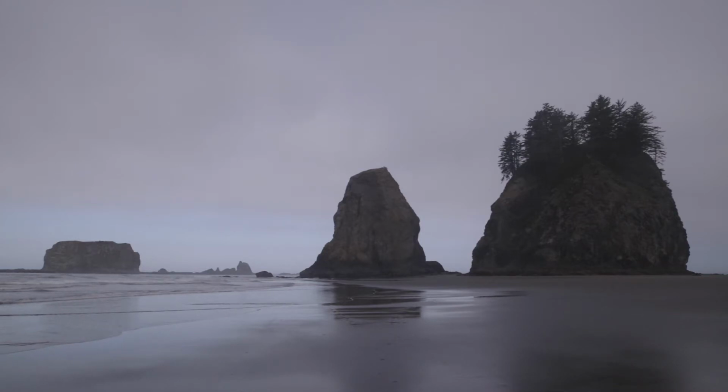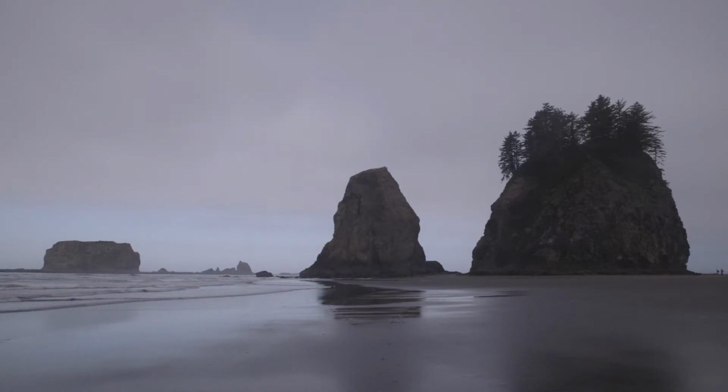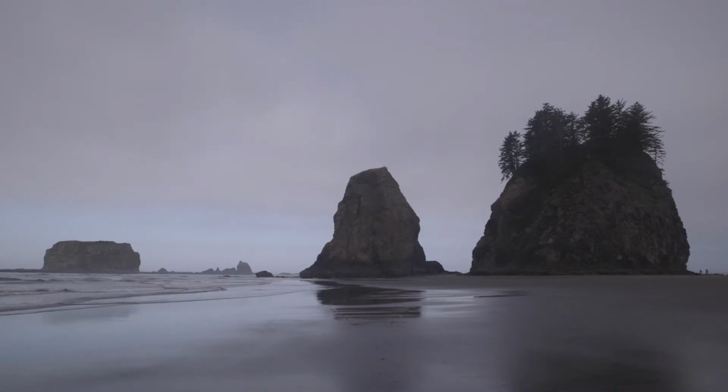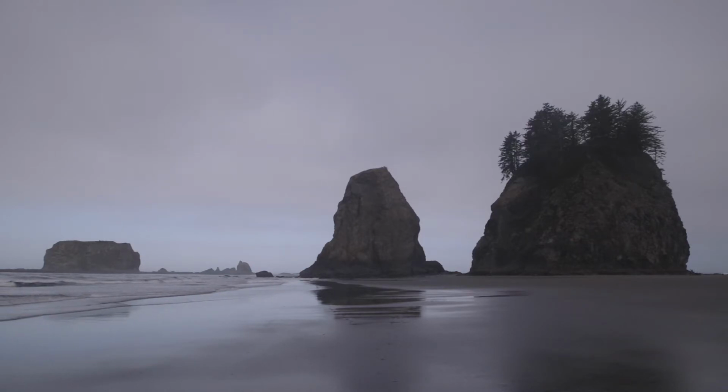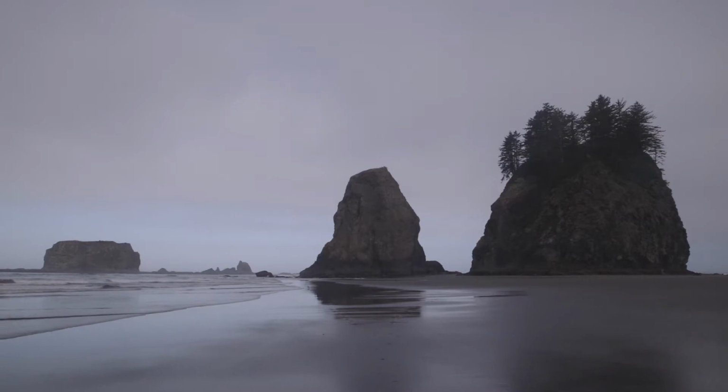So I've got this nice balance in this shot between the big stack with the trees on it on the right, the medium-sized stack in the middle, and that little sort of rectangular shaped stack on the left-hand side with some smaller ones as well. But that makes a nice little angle down from the top right down to the left, but it also has this nice cluster of 3s, and they're not evenly spaced, which again just adds a little visual tension to the scene and makes it more interesting.